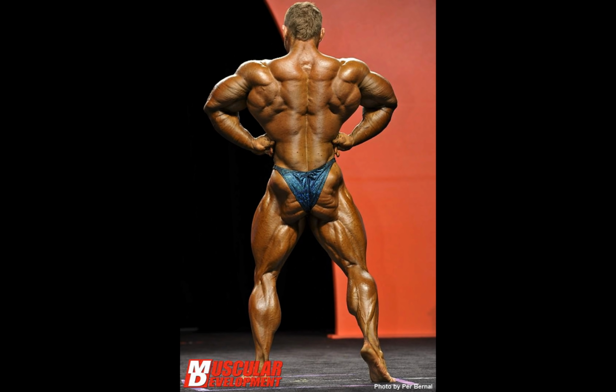And we got Flex Lewis. So this is the champ of the 212 division. And like Phil Heath, he's not really winning this pose through width. He's winning it through the detail and the complete development. And that's probably why he wins the shows too, that complete development. He doesn't really have weak body parts. Look at the calves. He's got really good arms, really good conditioning everywhere.